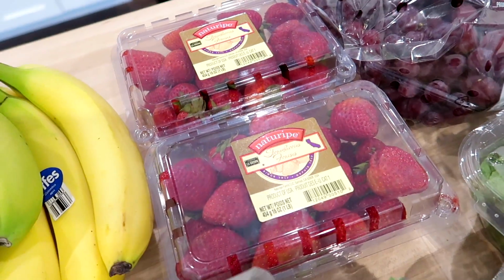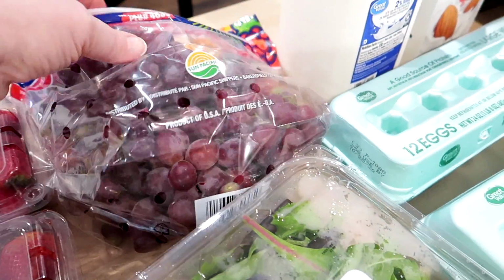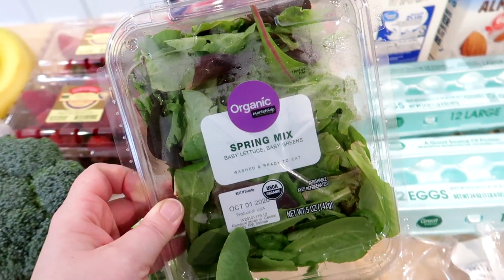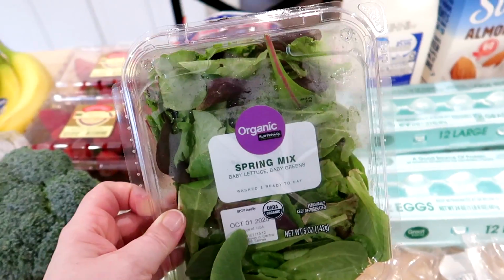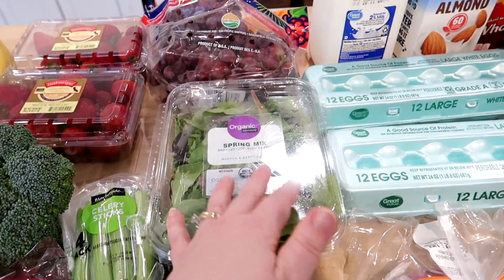2 pounds of strawberries, they look pretty good, and some grapes. These will get washed up today and we can eat them throughout the week. I also got some spring mix. I really wanted arugula, but yet again, my Walmart does not carry arugula, so I grabbed this instead.